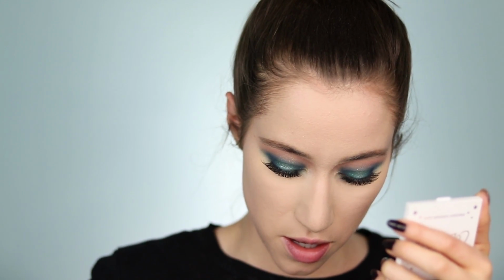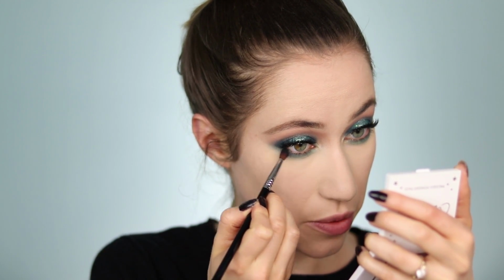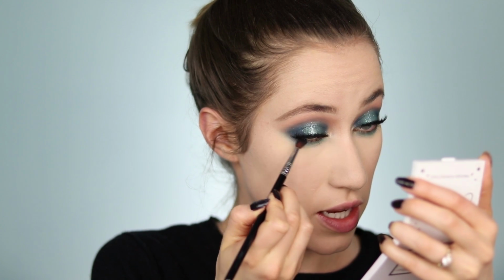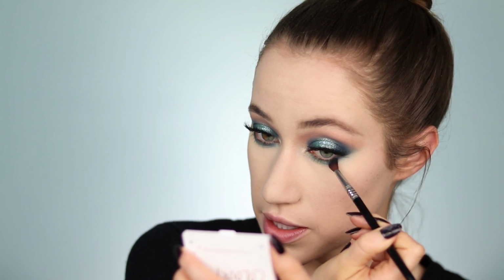Okay, next we're going into the navy blue shade called Sapphire, and I'm using that same exact brush that we used on the top lid, and I'm mimicking the same halo effect that we had created on the top lid. So I'm only focusing the navy blue on the very outer corner, and then I'm going to take a little bit more of that and start to define the inner corner with this color. I'm trying to keep this as close to the lash line as possible. If it blends down a little bit, that's fine, but most of the pigment I'm trying to keep right up against the lashes. Same thing on this eye.